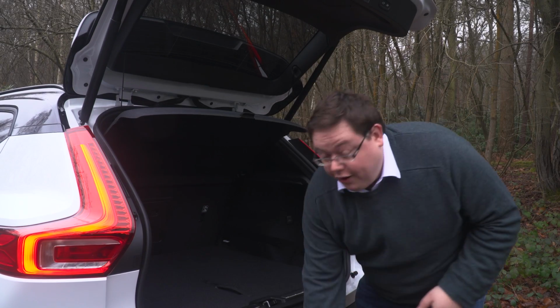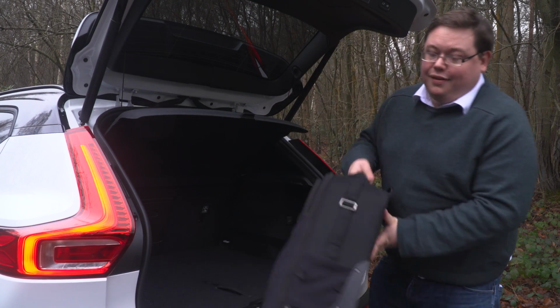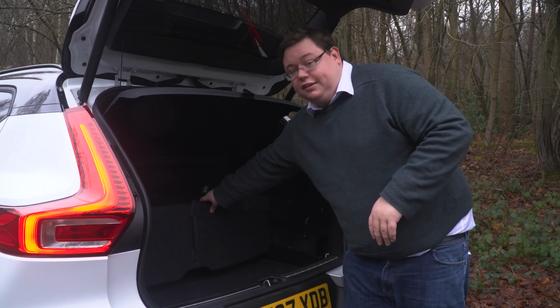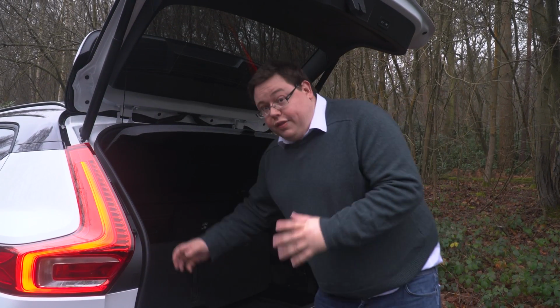There's no load lip either, and that makes loading or unloading large items easier than it would otherwise be. Go for the convenience pack and you also get this handy divider, which you can slot into place like that, and it stops smaller items from rolling around during your journey. There are other handy touches too, including these hooks, which are useful for hanging your shopping bags on.